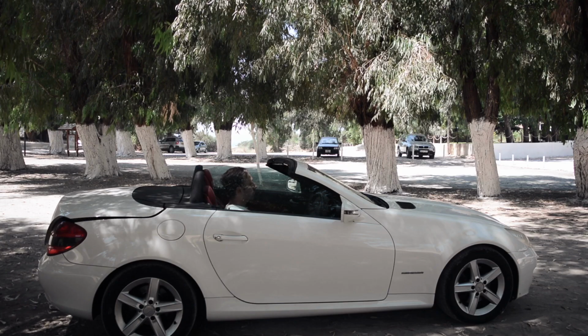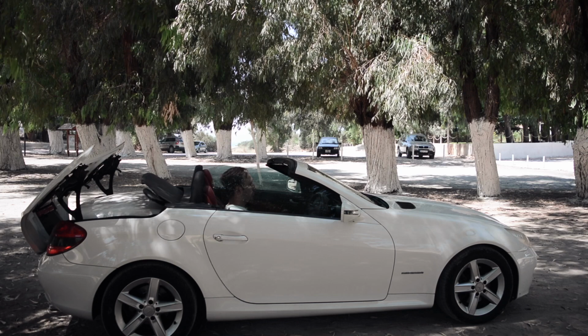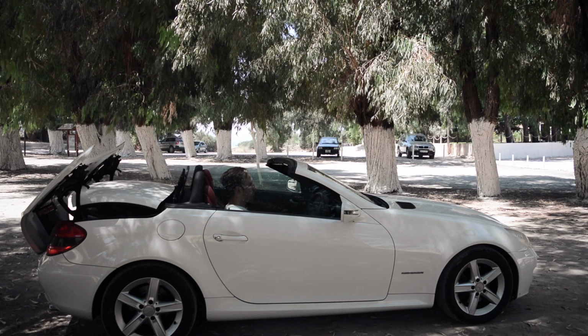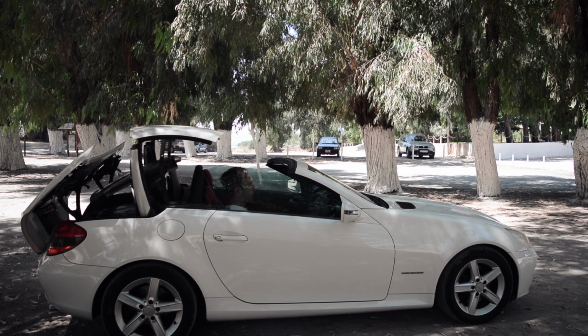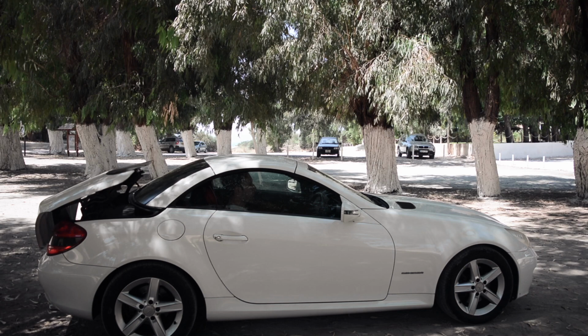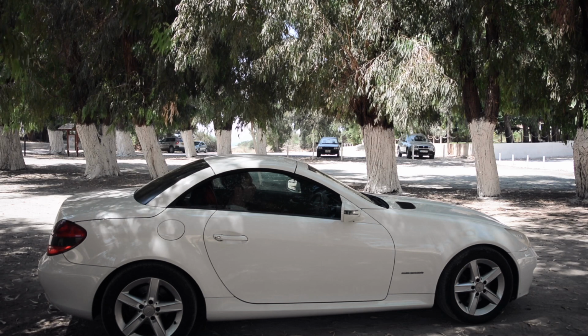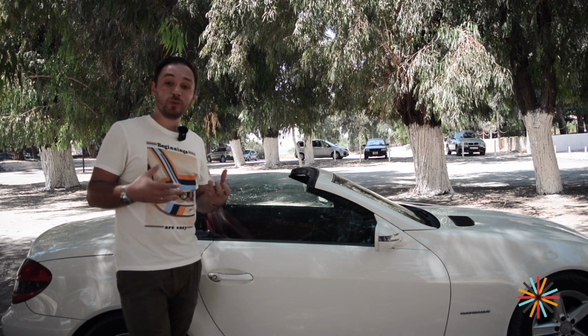Let me tell you about the rooftop. The rooftop, in comparison with the previous version, as I said, takes 22 seconds to open or to put back, instead of 25 as it was previously. But unfortunately, the rooftop is occupying the boot space, but still you have plenty of space for modest weekend bags.